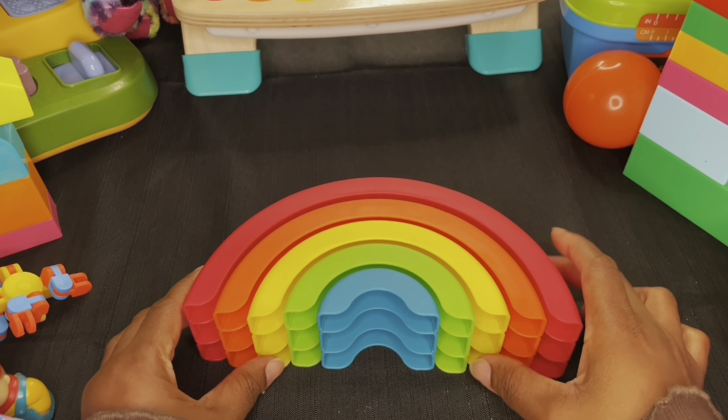2. Green. Color green, number 2, number 2. Good job. Let's take a look at the next one. Ooh, what color is this? It looks like the color of one of my favorite fruits, bananas. Banana. This is the color yellow.